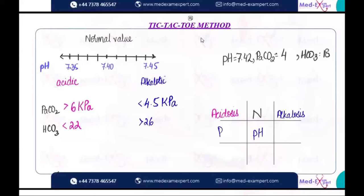Now, here it is partial pressure of carbon dioxide. Oh, sorry. It is less than. Let's see now. It is 4.526. All right. This is partial pressure of carbon dioxide. So 4 is less. So it is here. Okay. Then bicarb. Bicarb is less. So it is alkalosis when the bicarb is less.